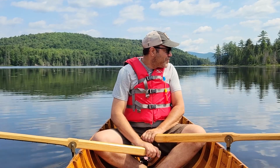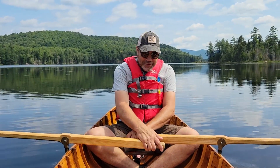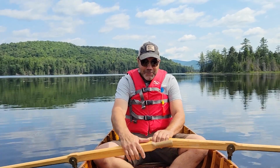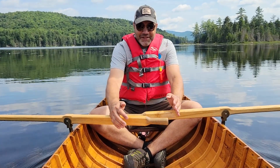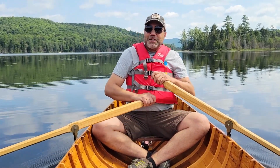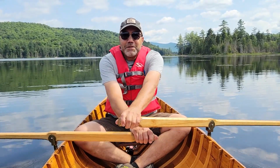But it's pretty neat. It rows a little bit like a rowboat. The handles are here so you can't hit them. So these ones kind of overlap. So you've got to stagger your hands just a little bit. I can't see where I'm going, so just keep an eye out. I will.